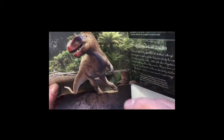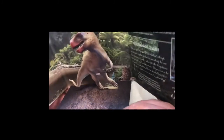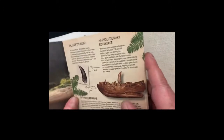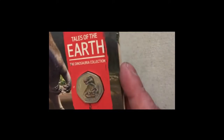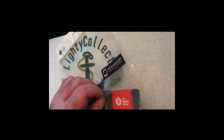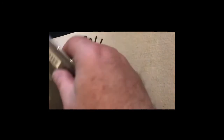So there we go, there's your little pop out. It's actually really nice, I've got to say. Really nice. So thank you very much, Lou and Emily, for doing that for me. I must admit, I do like coloured 50p's. What's your opinion? Leave me a message underneath and let me know if you like your coloured 50p's.